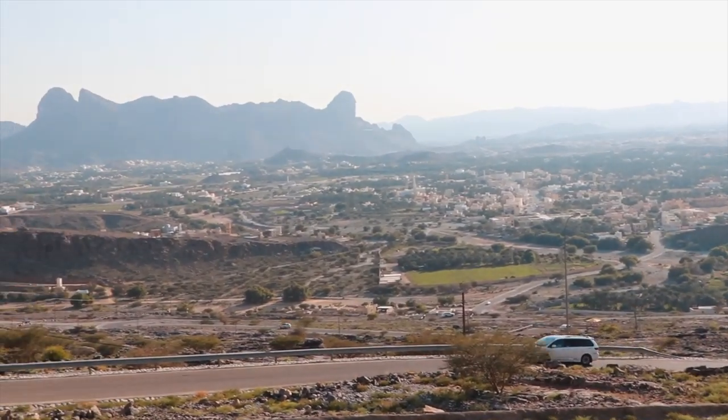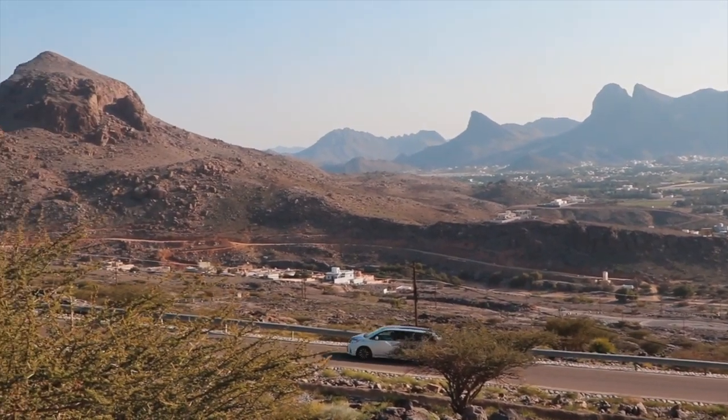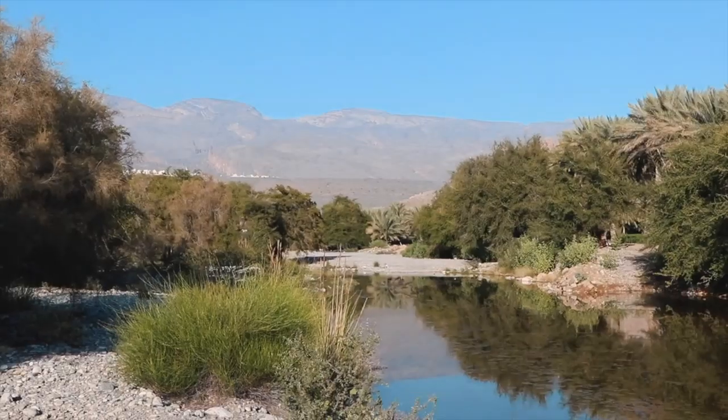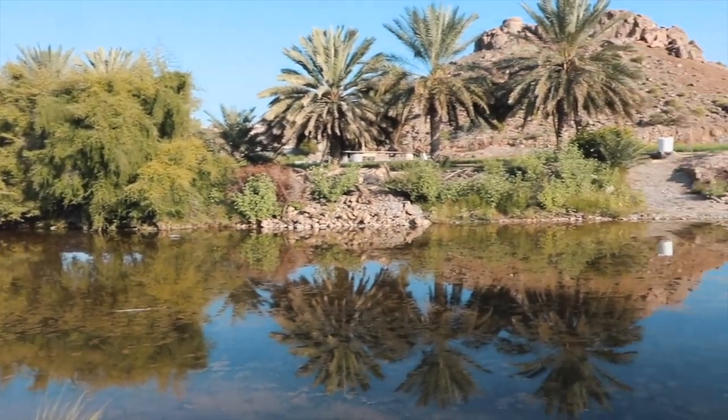Mountain goats, they're so adorable, but I'm also a little hungry, so I can think of this yummy mutton. Little peaceful spots in Oman.